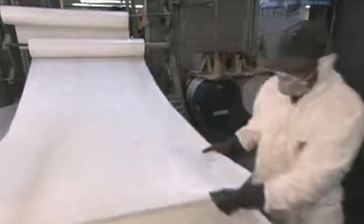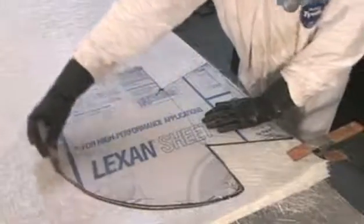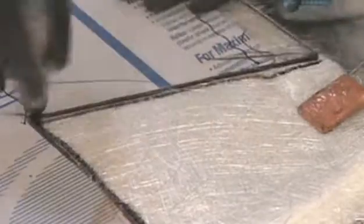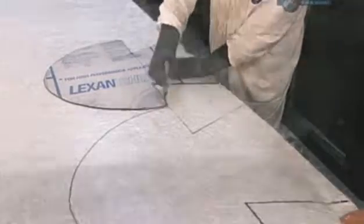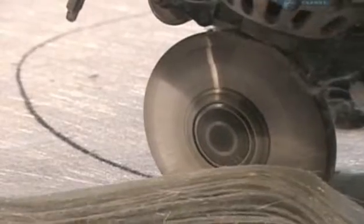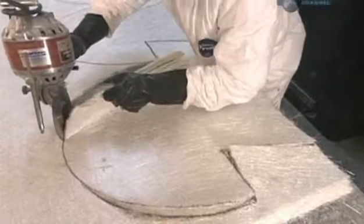Over at another station, fiberglass fabric is unrolled and cut into sheets, which are layered. A pattern is drawn on the top sheet. Spacing the shapes closely together minimizes waste. The goal is to create 100 masks from one roll of material. A disc cutter slices through 25 layers of the fiberglass fabric.